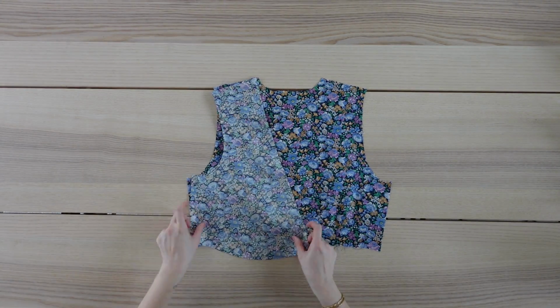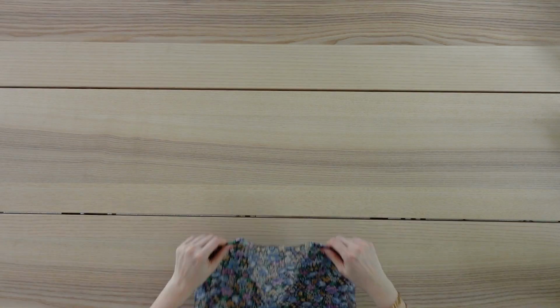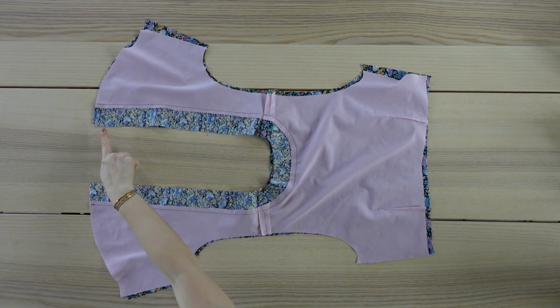I'm placing my front pieces right sides facing, and I'll sew together along the shoulder seams. Here is what the top should look like now, and I'm just laying it out flat so that I can place my lining right sides facing. I used a thrifted sheet to make the lining, but because it's so different to the floral fabric, I decided to make a facing using the floral fabric along the neckline of the lining. I'll sew my shell and lining pieces together along the neckline.